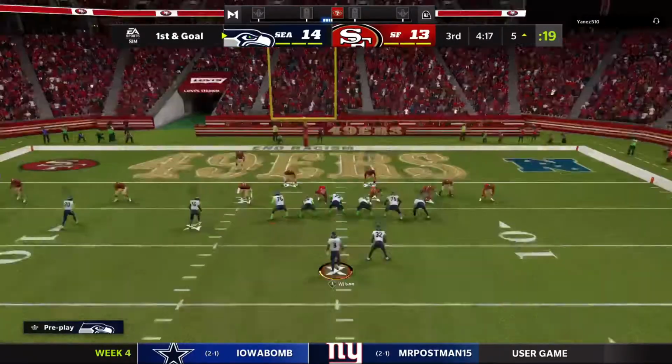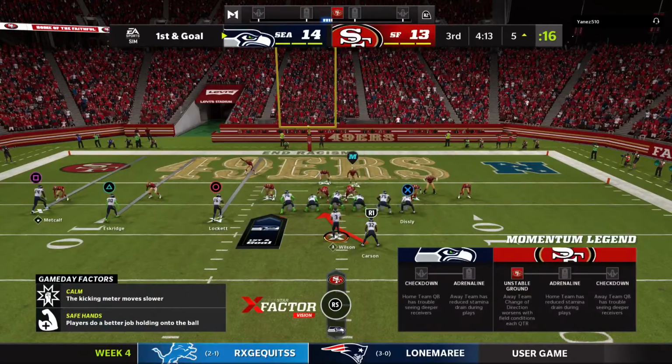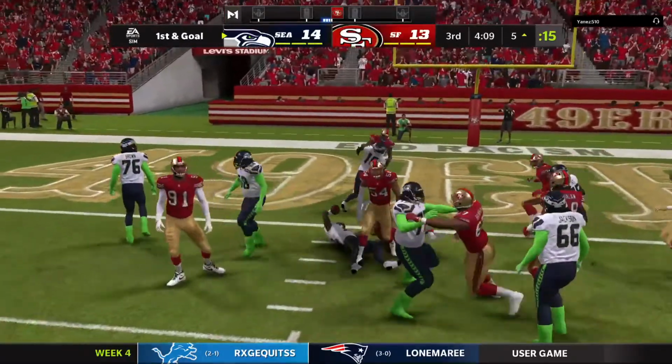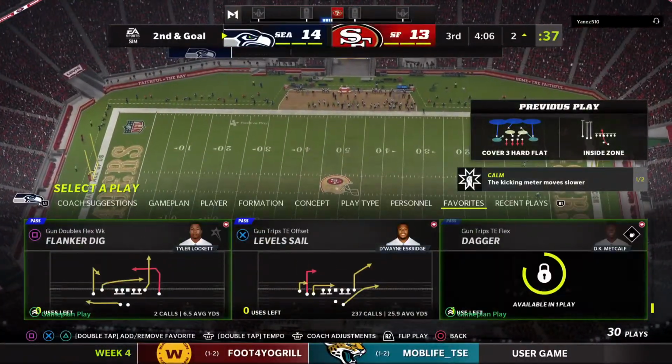2 big plays in succession. Not sure this D knows what hit him, but now they got to get ready. It's 1st and goal. This is Carson. And he's going to get him about 3 yards closer. He's down to about the 2.